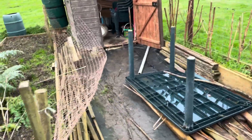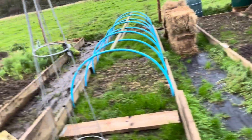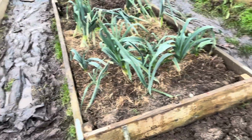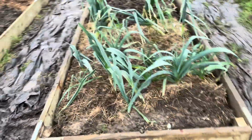Compost heap nice and full still. Yeah, just a muddy mess doing its thing. Had a bit of a move around of things. Finished doing this bed. When did I finish doing that? Two weeks ago? Yeah, finished this one two weeks ago as well.